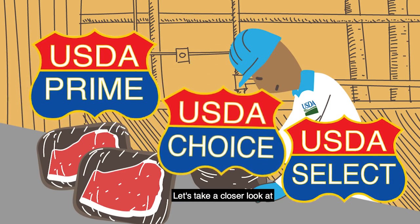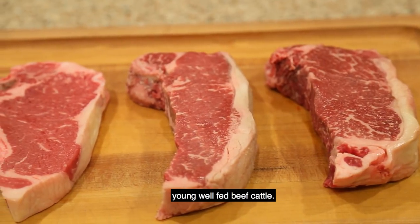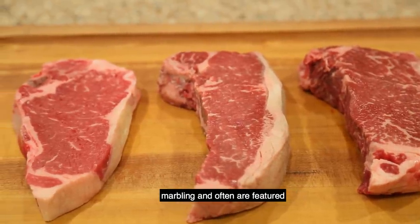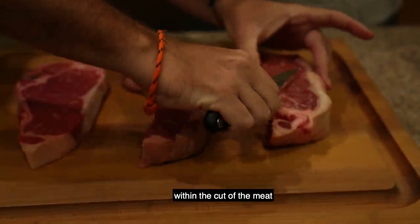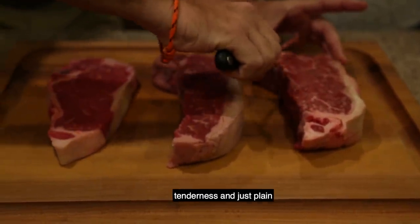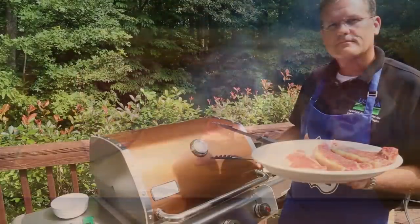Let's take a closer look at what USDA's beef grades really mean. Prime beef is produced from young, well-fed beef cattle. These cuts have a good deal of marbling and often are featured in restaurants. And, so you know, marbling is the amount of fat streaking within the cut of meat. The more marbling, the more flavor, tenderness, and just plain juiciness. Prime roasts and steaks are excellent for broiling, roasting, or grilling.